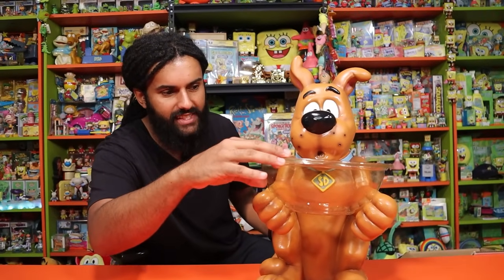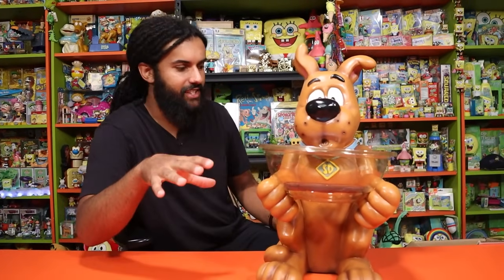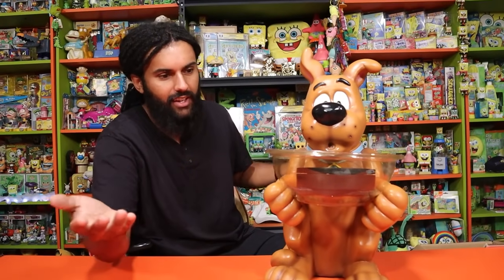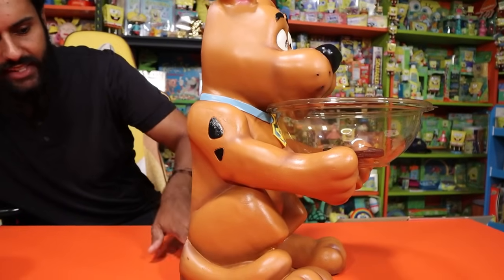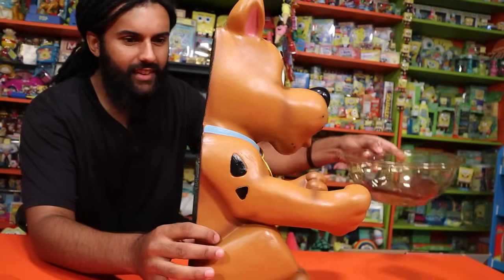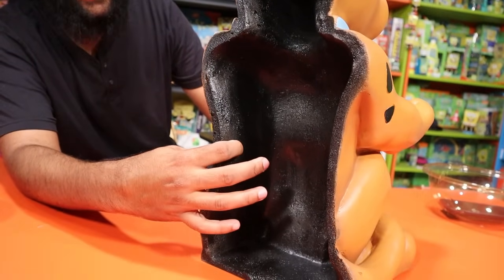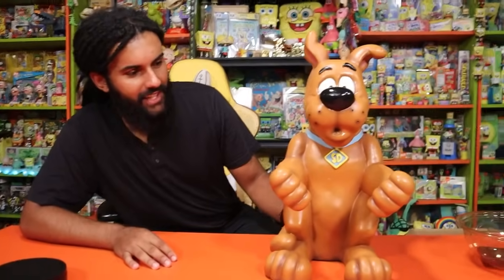But you can see the bowl fits in just like that, and you can put whatever you want in there, and the way that the weight is actually centered, it doesn't really matter how heavy it is as long as it gets inside the bowl. It's kind of leaned slightly backwards, so the weight is resting on the base of it. He's made out of a hard plastic foam, but he's not malleable. He's not squishable at all. But he obviously does need to be resting against the wall. Yeah. Just a really adorable figure.